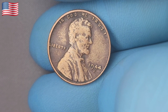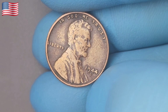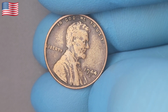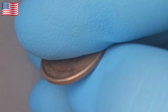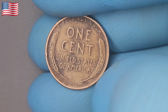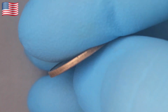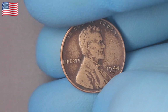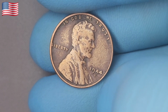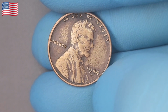To the year 1943, in the middle of World War II, copper was desperately needed for the war effort. So in 1943, the U.S. Mint made pennies out of steel coated in zinc. They looked silver, not copper. But somehow, a few bronze planchets from 1942 accidentally made their way into the minting presses. These rare mistakes created the legendary 1943 bronze Lincoln cent, one of the most valuable coins in U.S. history. One of these pennies sold for a jaw-dropping $1.7 million. That's the kind of accidental fortune that makes coin collecting more than a hobby. It's a hunt for hidden treasure.